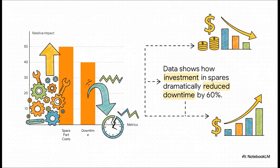A simple chart like this is worth 1,000 words. You walk into the superintendent's office and you show them this. You say, yes, you can see our spare part costs went up a bit, but look what we got for it. Unscheduled downtime is down 60%. You have to speak their language, and their language is dollars and cents, profit and loss.